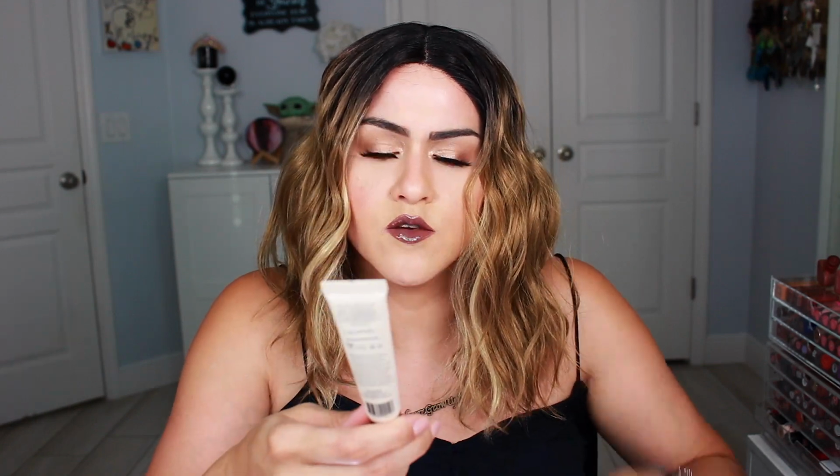Okay, this is really nice. It's very grainy. I like it. I like the fact that it's also in a squeeze tube, because I feel like most lip scrubs are in tubs and you have to stick your finger in there. So this is really nice. I will put this in my shower and use it.